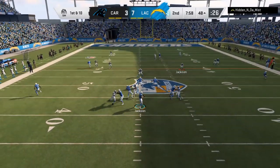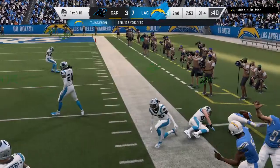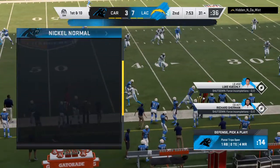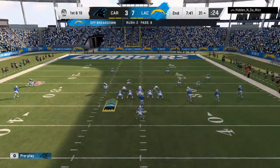Jackson on 1st down. Complete. It's Johnson. 17 yards on the catch and run. It's a 1st down. Line of scrimmage, the 31 now on 1st and 10.